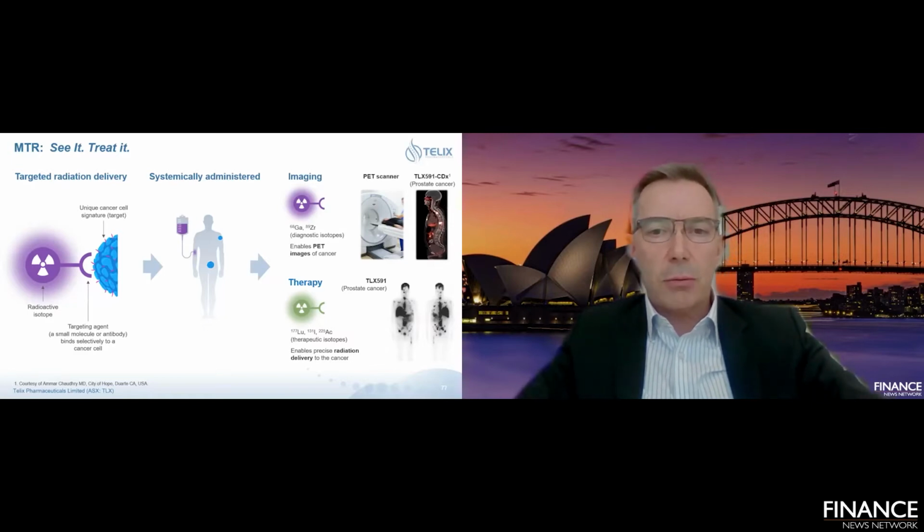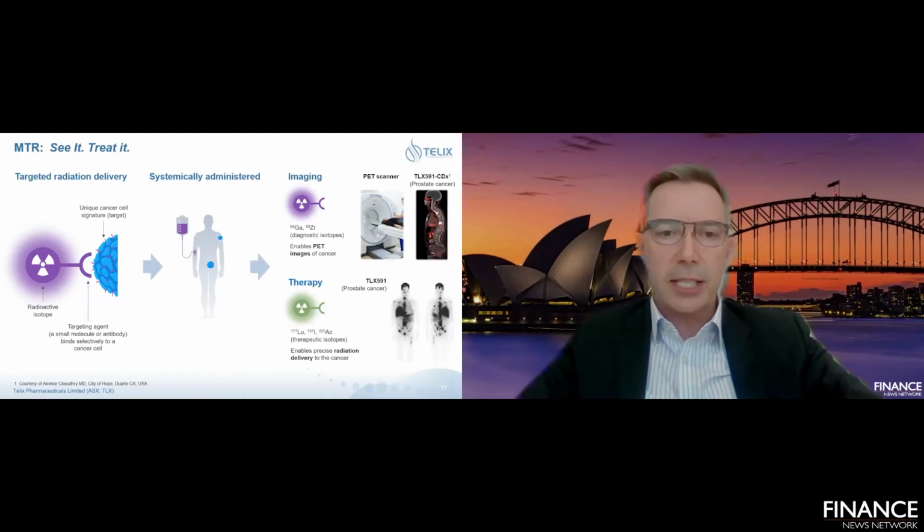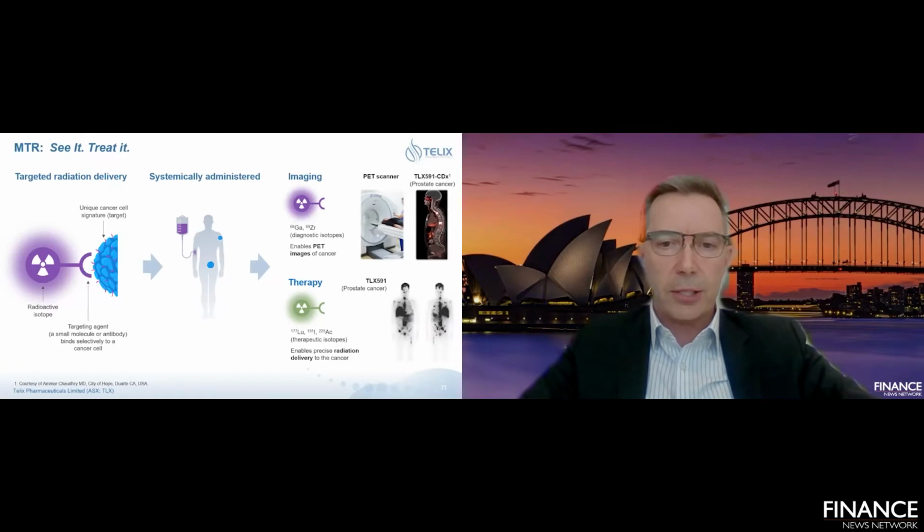But differently with an MTR drug, we actually use a drug to carry that radioactive payload in a very precise kind of way. And so, I think it's fair to say that the advantage of this, unlike the conventional radiotherapy approaches, is that we deliver a systemic therapy that is able to hit the microscopic disease that often may be missed with the conventional approaches. And so we can see there on the right side, with a low dose or with the use of a diagnostic radioisotope, we can use a PET scanner to image the patient's cancer with extraordinarily high accuracy. Whereas if we use a higher dose or if we use a therapeutic isotope, we can treat that patient. And therein lies the elegance of this approach. It's really seeing the disease and then treating that same disease. So it's a very powerful form of personalised medicine.